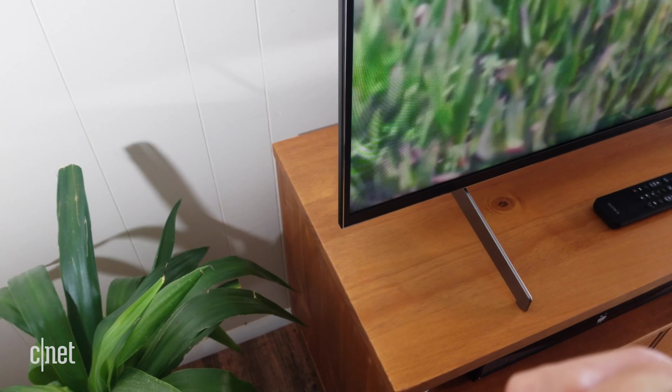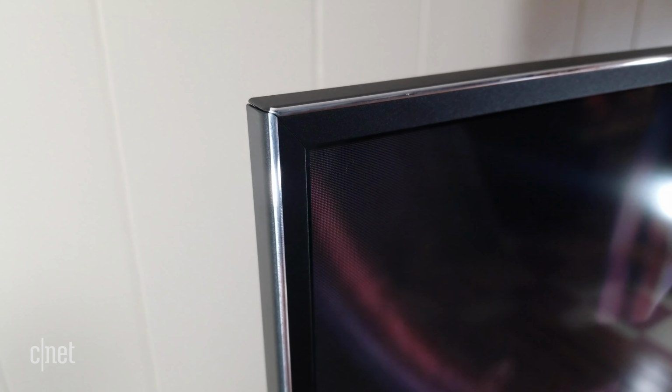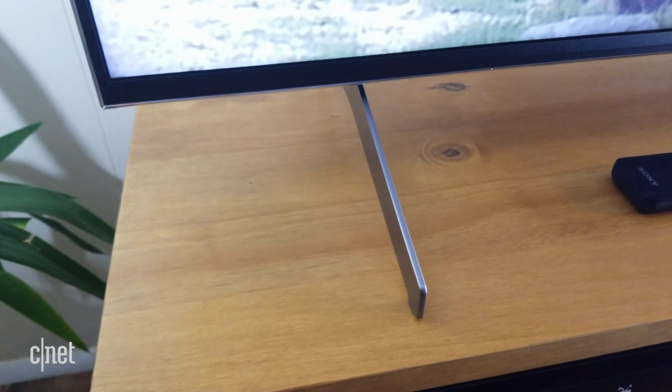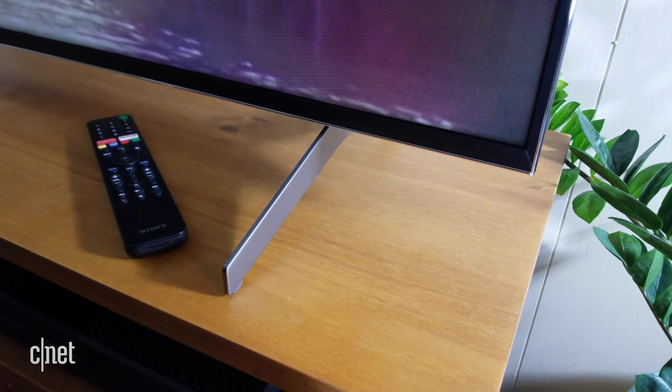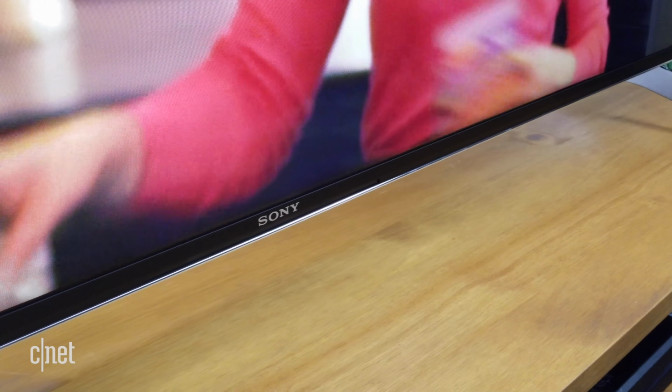First off, let's talk about the styling. This Sony TV, pretty slick, as you'd expect from a Sony, very understated altogether. It's got a nice silver lining around the edge here, and the silver on the bottom extends to the legs themselves. Those legs are relatively thin. Overall, a really nice look. Again, minimalist in the extreme. That Sony logo also really small.